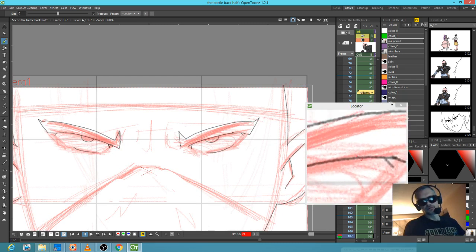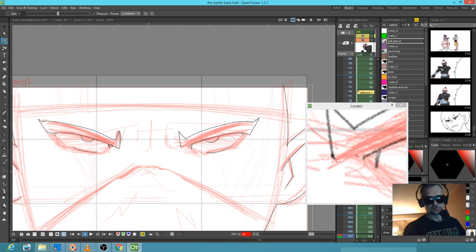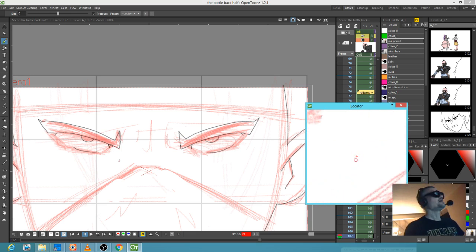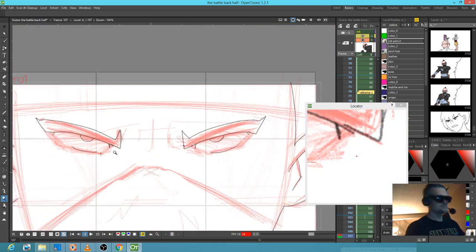So, to answer the locator question also, one thing you can do is, if you get your hand out of the way, you can just scan it. Like right there, that's a great example too. Now, admittedly, you could just keep zooming in all the time.